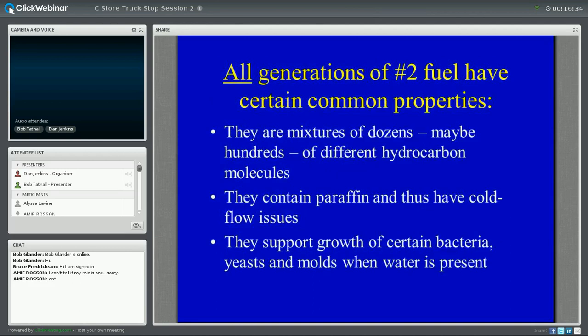The point is that all generations of number 2 fuel have certain things in common. They're all mixtures of dozens, maybe hundreds of different hydrocarbon molecules. They're a virtual alphabet soup of hydrocarbons. They all contain paraffin and thus have cold flow issues. We know about those. We're not going to talk about those today.